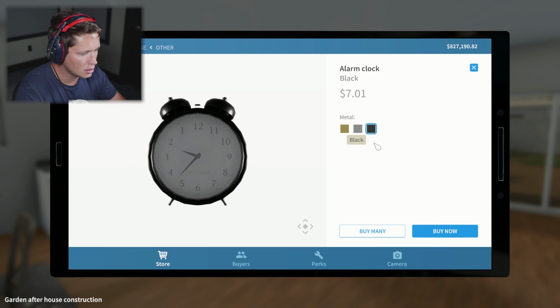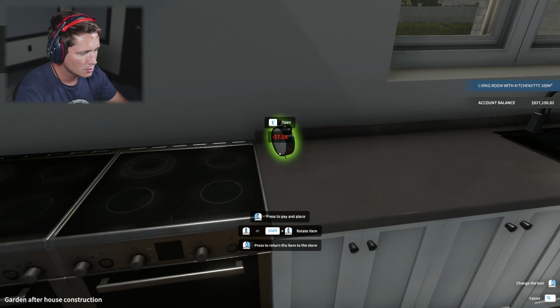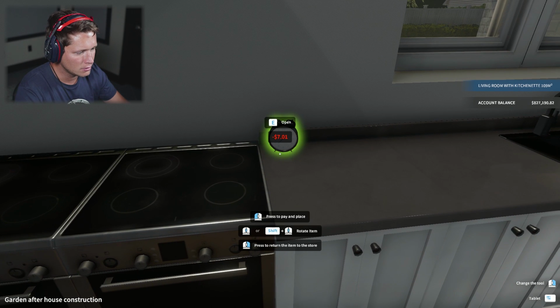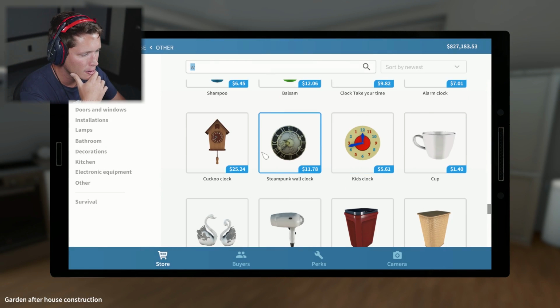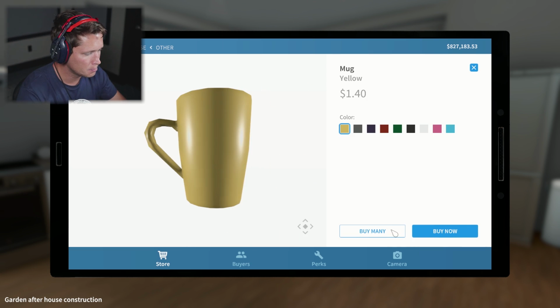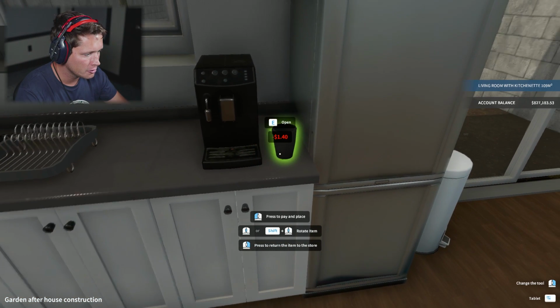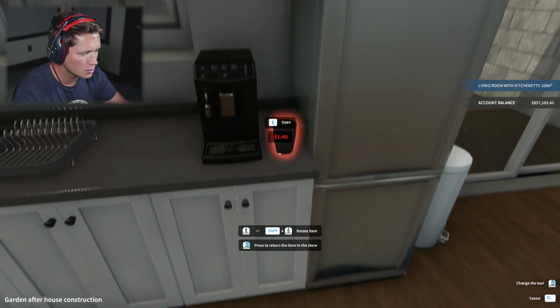Guess a little alarm clock. Let's do a little black clock. Put that next to the oven so we can set our timers. I mean, it's 2019. Our oven has timers on it, but it's nice to kind of feel old school every once in a while. Steampunk clock, hair dryer. We could put a little mug next to the coffee maker, so it's all good to go in the morning. Don't have to waste time before we get to work.